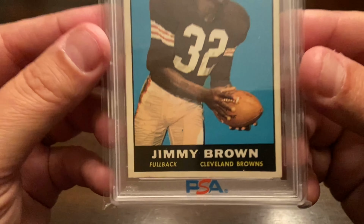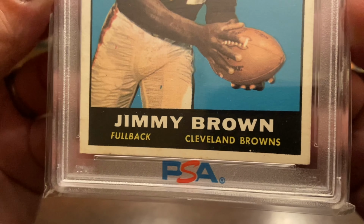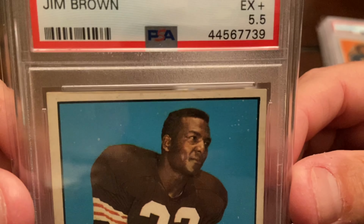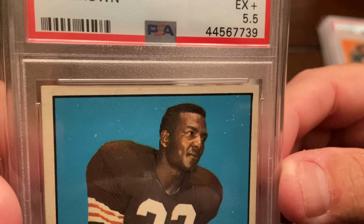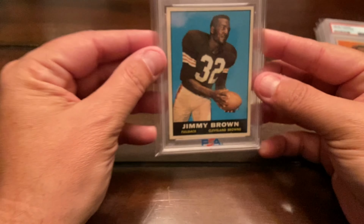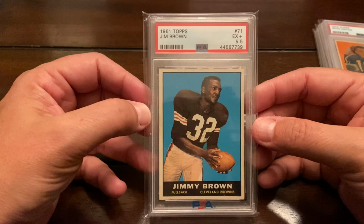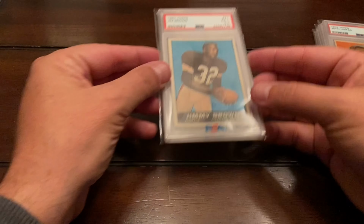This is a 5.5. I love this Jim Brown card. I collect a lot of Jim Brown stuff. The corners are soft. I mean, look at them. They've got a little touch. It's a 5.5. You can see little print marks on there. But it's well centered. When you pull it back a little bit, man, that is a nice looking card. I'll tell you what.